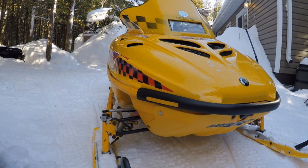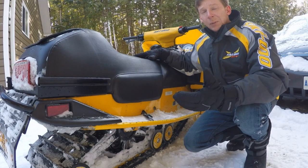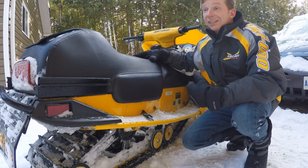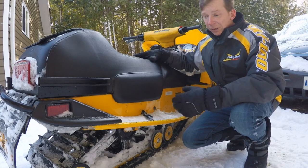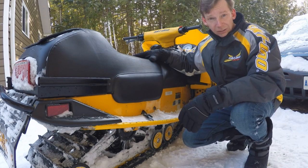So start with the basics. Just look down the side of the snowmobile. Does everything look straight? Especially things like the trailing arms, the front suspension components. Do they look straight? Or do they look like they've been bent from being in a collision? You've got to remember, these machines are meant to be driven very fast and in the snow, so it's quite common that people will collide with objects that are buried under the snow.